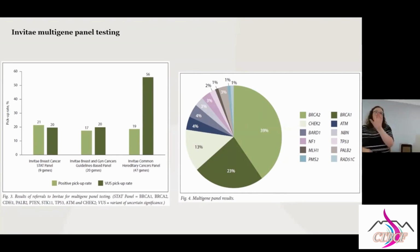But just to mention that this pie diagram is specific to the PathCare cohort that was analyzed, and each center will have a bit of a different distribution.